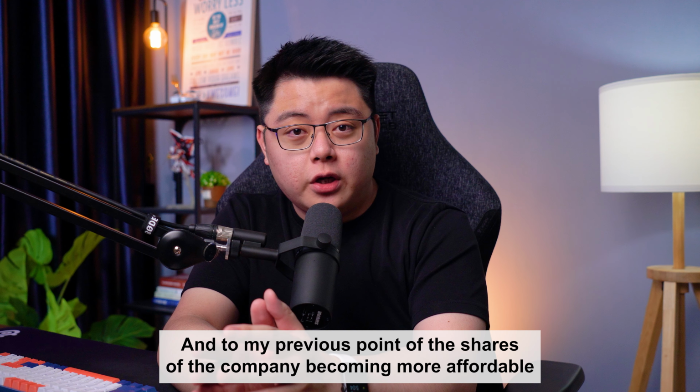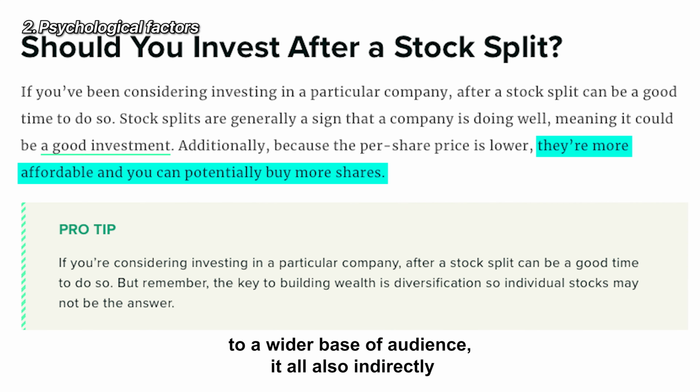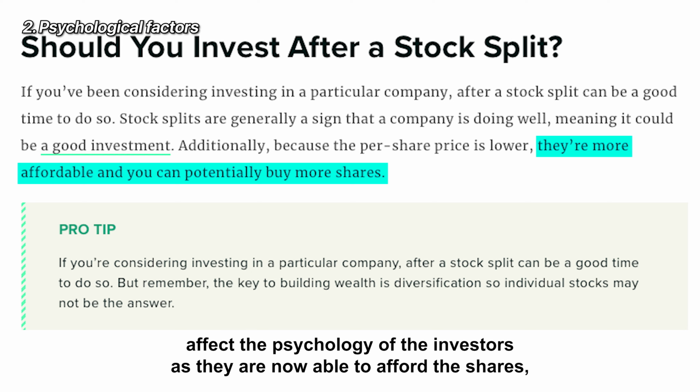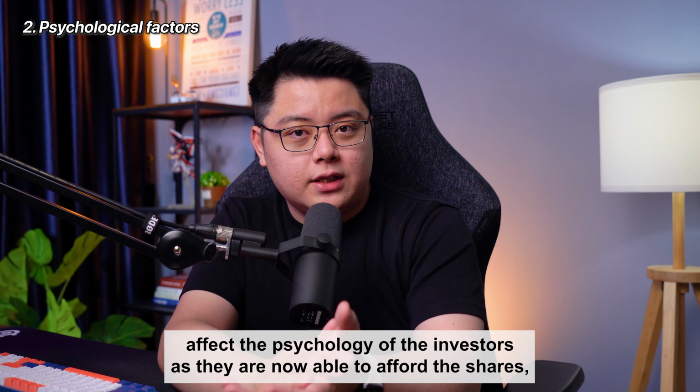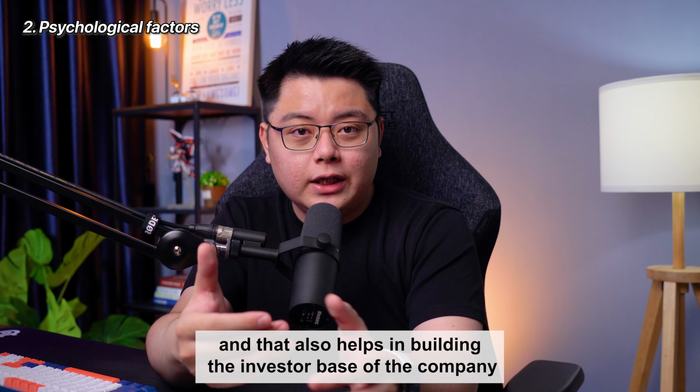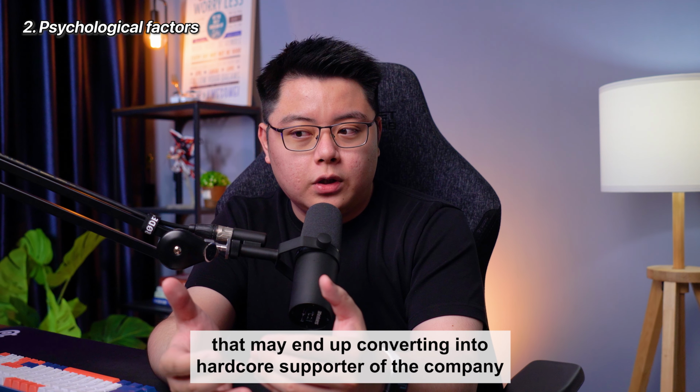And to my previous point of the shares of the company becoming more affordable to a wider base of audience, it also indirectly affects the psychology of the investors as they are now able to afford the shares, and that also helps in building the investor base of the company that may end up converting into a hardcore supporter of the company.